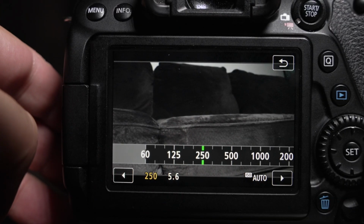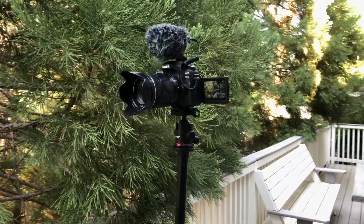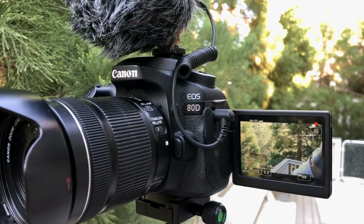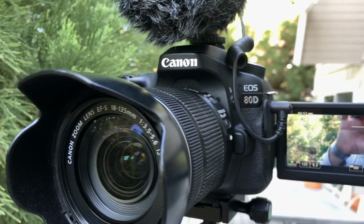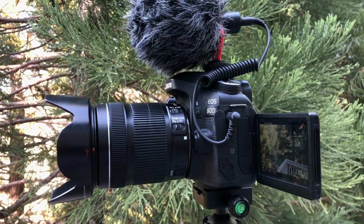I am shooting at 60 frames per second. Typically you want to do twice the frame rate that you're doing. So 60 would be 120, the next best thing is 125. And all that's helping me get the shot on a pretty bright day out, right? So that's something to consider.